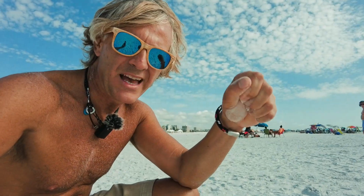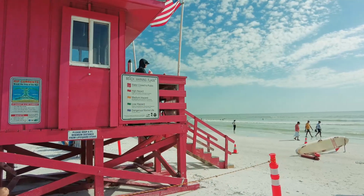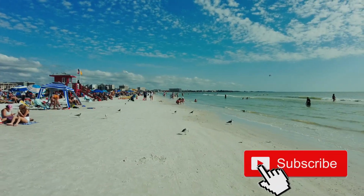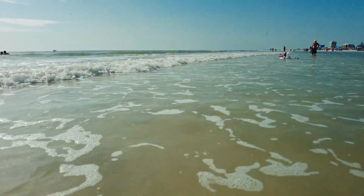But look at the sand. It's like sugar, isn't it? Let's go down to the water. The water, besides being beautiful, is also very shallow, at least in the first 20-30 meters. So if you're traveling with kids, it's perfect, because you can leave them splashing around without worrying too much.